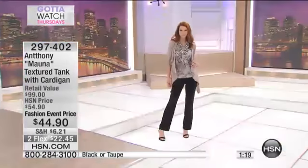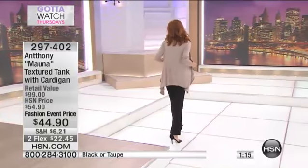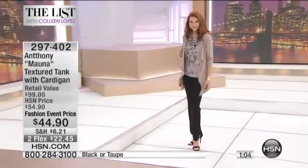You know what's fun about these two? You will wear these independent of each other. There's days you're going to play with that tank with other things. This topper, you'll live in that. I love this piece. Your new favorite top, your new favorite cardigan. Because you get both for $44.90. I can't even believe it. Please use express ordering. I love that it is the quickest way to get through because we're so busy.